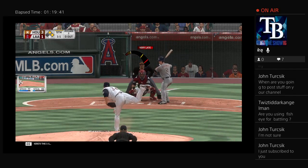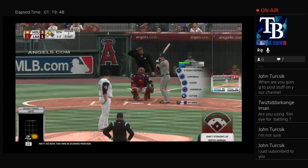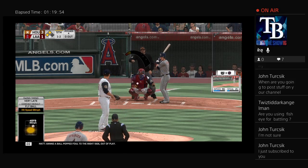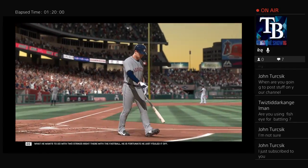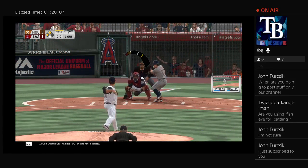Here's the 1-1. Now the double steal is on here in the dirt. So now 2 men in scoring position. Hoping to send him packing. Pitch on its way. And a ball popped foul to the right side, out of play. That's probably not what he wants to do with 2 strikes right there with the fastball. He was fortunate he just fouled it off. So the breaking ball locked him up there. Alex Bregman goes down for the first out in the 5th inning.